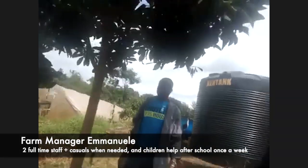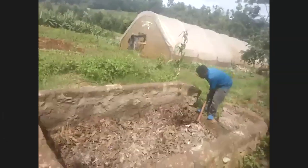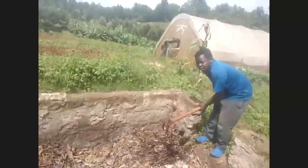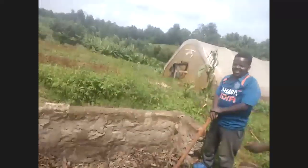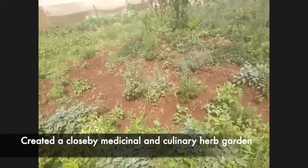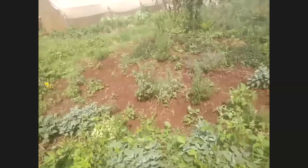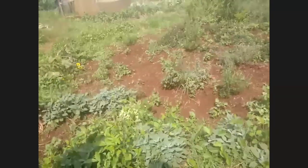This is Emmanuel. Emmanuel is the farm manager here. Hi. Here is the compost heap, one of the compost heaps. You're on camera. Here we started a little herb spiral, with sage, rosemary, oregano, and mint, and the kids actually love to smell the different leaves. And the teachers always come when they get sick and take some leaves.